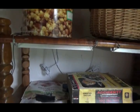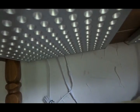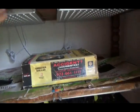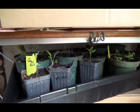But I did go ahead and buy 8 more of these red and blue LED lights. It's cheaper to buy the deal where they send you 2 of them. So I have 2 on each of 4 shelves: 1, 2, 3, 4. I'm going to use them for starting seedlings like I have here, and also for growing microgreens, micro broccoli and micro kale, so I can harvest those more quickly. So these are all of what I'm going to be planning out today.